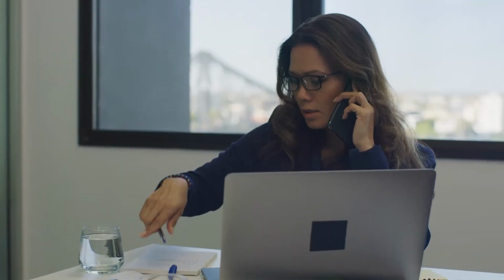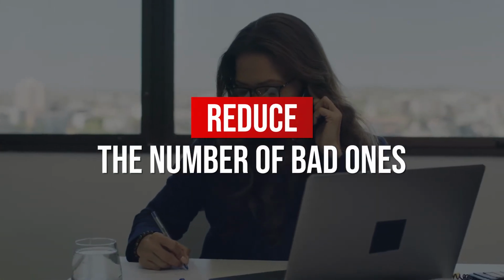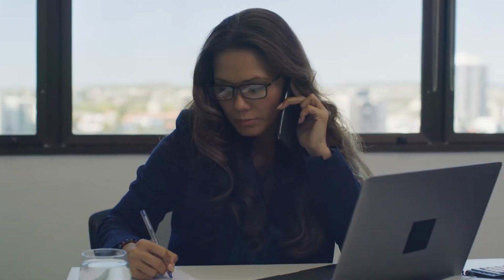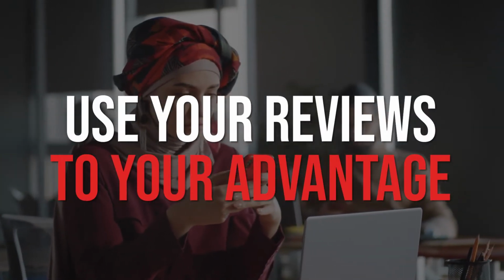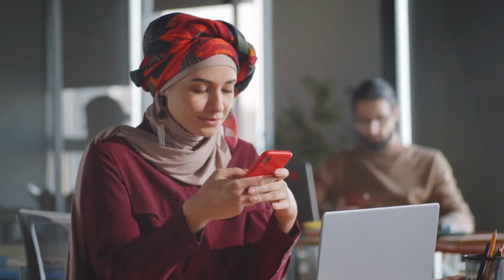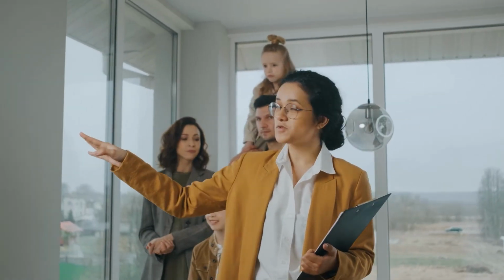is. Also, ask for the errors you might have so you can reduce the number of bad ones you get later in the future. You can always use them to get more errors found and fixed to ensure better reviews in the future. Use your reviews to your advantage. If you promote your positive evaluation, visitors could choose to stay at your home over rivals, especially if the reviews highlight desired qualities or features.